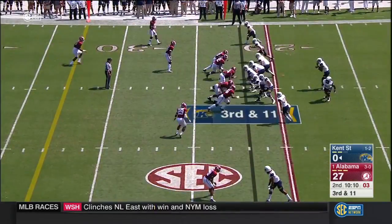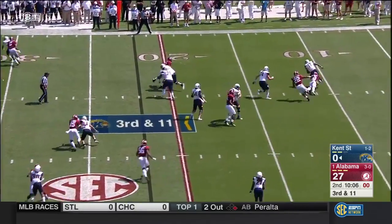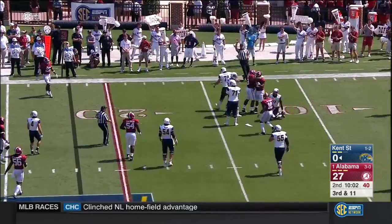Last year, starting every game en route to a national championship. Pressured again. And another sack. It was started by Reuben Foster.